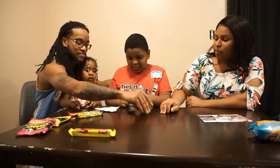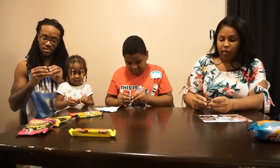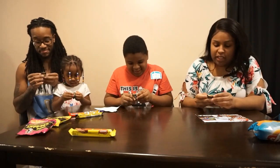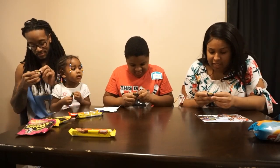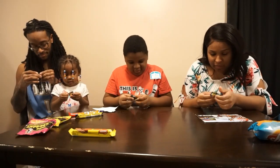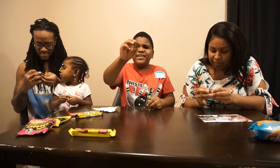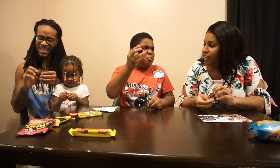So we eating the taffy. Sophia picked, y'all. I don't trust this wrapper. I don't know about that. This is the big taste that lasts. Ooh. Flavor taffy. It looks like this, y'all. Why is this color?